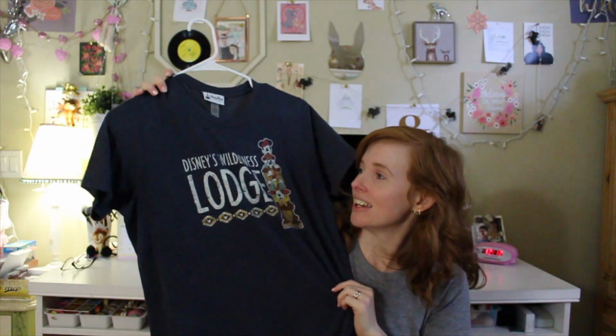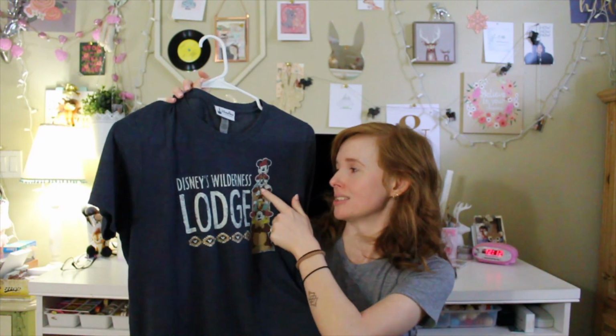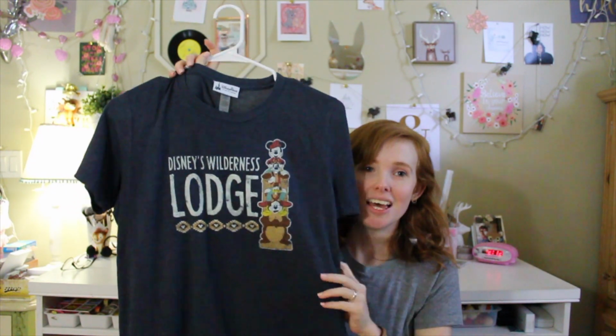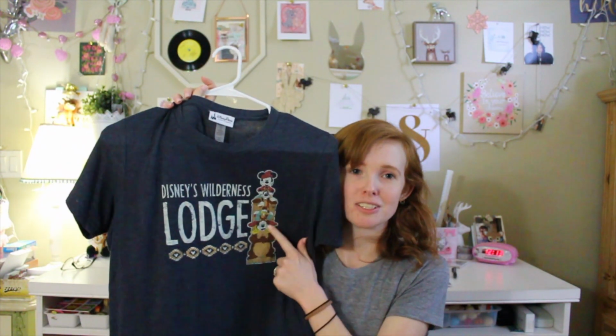And last year I got a shirt during our honeymoon that was a Wilderness Lodge shirt, but this time I saw that they had this design, and this little totem pole is my favorite little design that the lodge has. I think it's so cute. It's got Humphrey the Bear, Donald Duck, Goofy, and Mickey Mouse. And it's very nostalgic for me because I grew up going to this resort a lot, and I always would take my picture in front of the totem pole that they have at their gift shop.